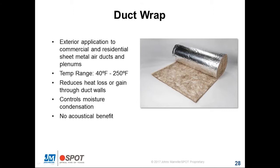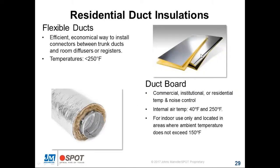There are some insulations that are also used in residential applications primarily. There are some commercial applications for flexible ducts and ductboard, but we predominantly see those in residential applications. Flex ducts are an efficient and economical way to install connectors between trunk ducts and room diffusers or registers. It's an inner core wrapped with insulation with an outer jacketing. It's very flexible. And ductboard typically comes in a 4x10 sheet, and it can be pre-grooved or cut into the ductwork itself.